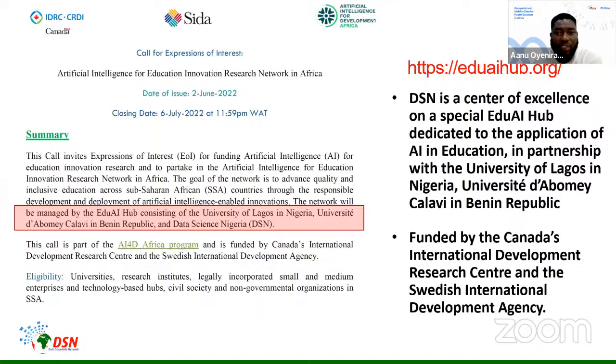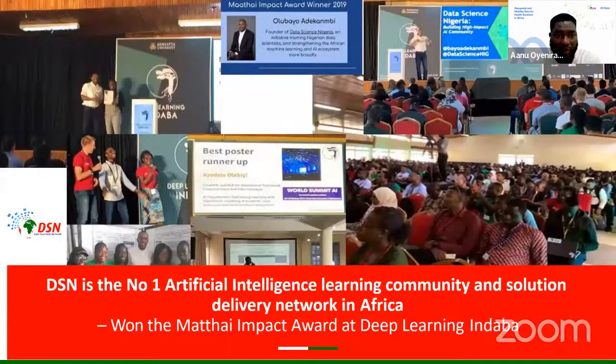Also, whilst proceeding on this, DSN has won different grants, and we have fostered a lot of relationships with very good and strong academic institutions. So this is DSN being recognized, and DSN also managing a grant which is funded by IRCI, Artificial Intelligence for Education Innovation Research Network in Africa, and we're partnered with Lagos State University, University of Lagos, and another university in Benin Republic. DSN also won the #1 AI learning community and solution delivery network in Africa.